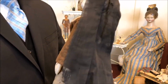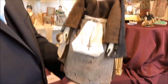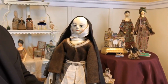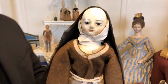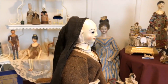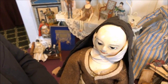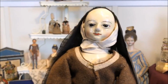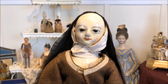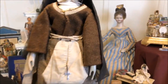She's dressed to depict a member of the Stuart family. She's just spectacular. And just a beautiful forehead. She's a doll that I never get tired of seeing, and I want to preserve her the way she is. I think a lot of people would be very tempted to make her a fancy lady, but this... Oh, I love this outfit.